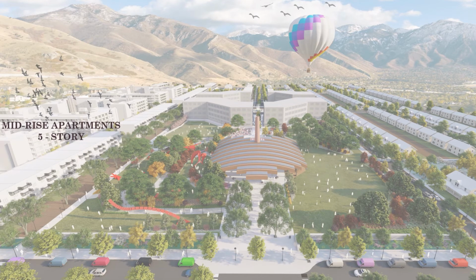Then behind those are the mixed-use apartments, which are 5 stories and one of the tallest buildings proposed on this site. And then finally, my mixed-use buildings are also 5 stories, and this is where the commercial hub will be, where the different stores, restaurants, office buildings, and space use will be incorporated.